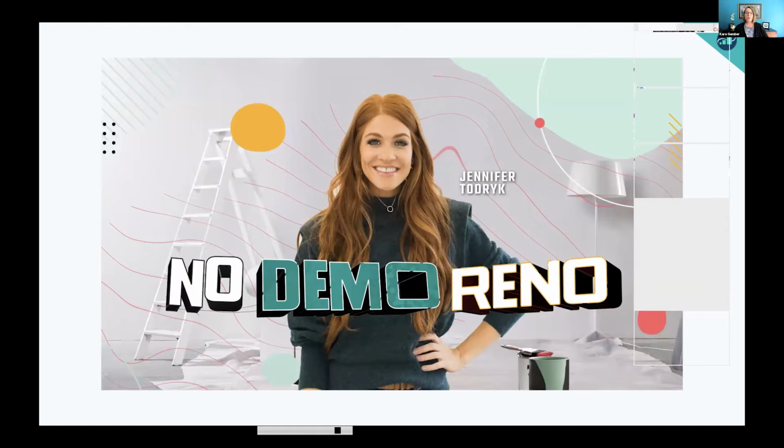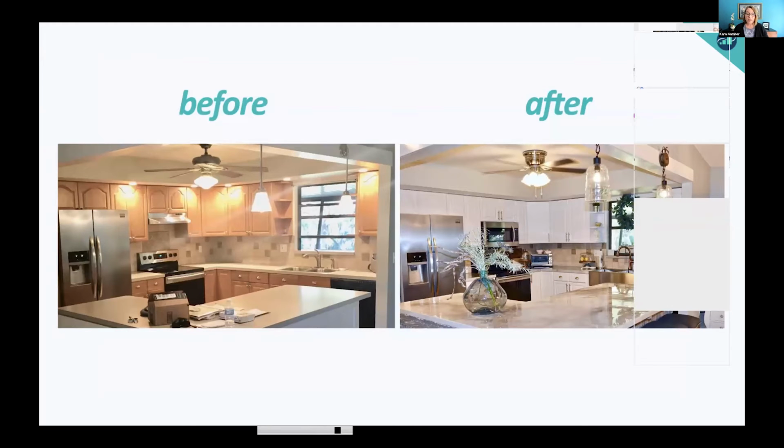And instead of gutting and starting from scratch, they make a lot of organizational and cosmetic changes that cost less time, cost less money, but make a really big difference. And show after show, I'm always amazed at what a fresh coat of paint, some new flooring, and light fixtures does to transform the look and feel of the space.